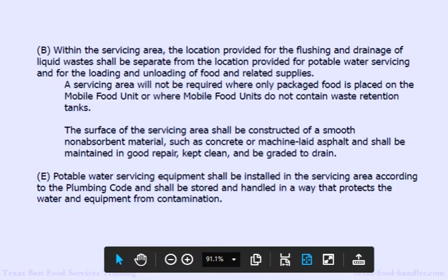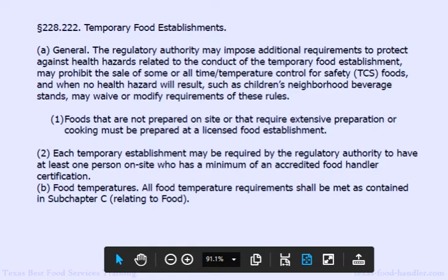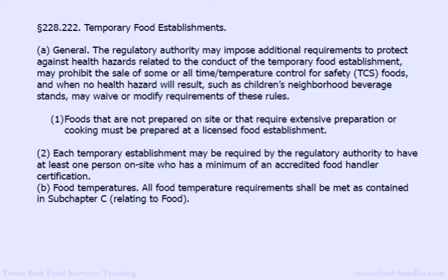Get past this topic. Now, all right. Now we come to 228.222, temporary food assembly. In general, the regulatory authority, guess who that is, may impose additional requirements. They don't trust you to protect against hazards related to your conduct of a temporary food assembly. They may prohibit, well, imagine that, the sale of some or all TCS food, and we know the hazards. If they can see the results, such as children's neighborhood beverages, here you go, they go up front selling lemonade, they may waive or modify the requirements of this rule. Yeah, this is ridiculous.